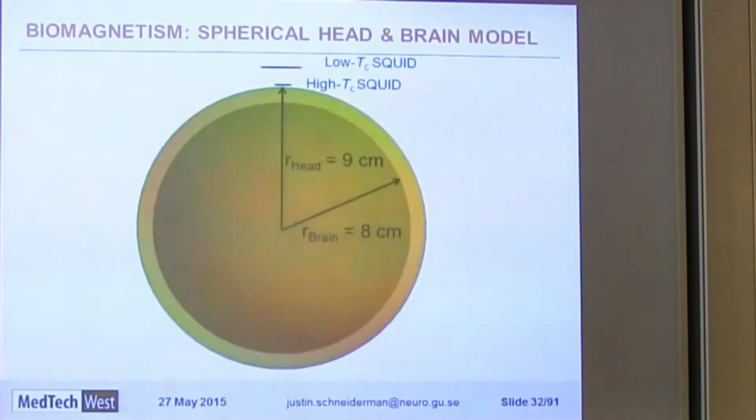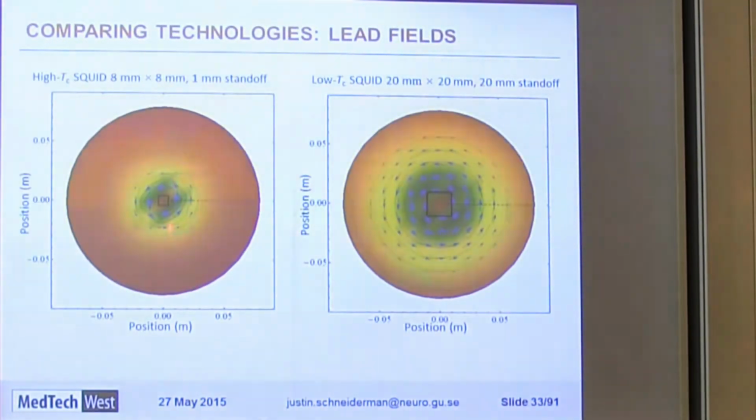If you then tilt this brain by 90 degrees, so it's tilted down in front of you, and you look at the lead field patterns for the two SQUIDs. Here we have our high TC SQUID. As I said, it's smaller and closer to the head. And the low TC SQUID is larger and a bit further away. The lead field pattern is the sensitivity pattern of the currents that would be coupling to this particular SQUID. So when you look at one SQUID, you would see, for example, that the best coupling would be dipoles that are pointed upward here, to the left here, downward there, etc. Basically, dipoles that are circulating the SQUID in a radius, something like this, yeah?